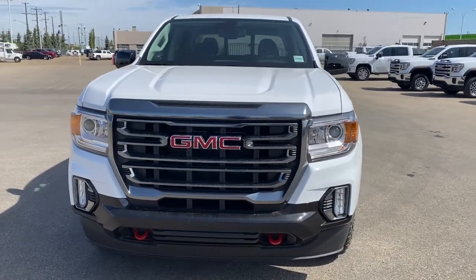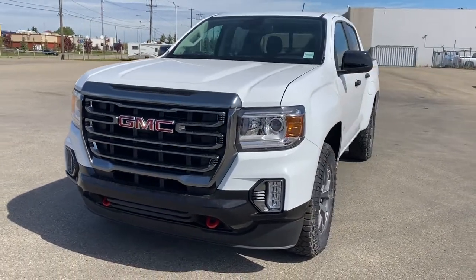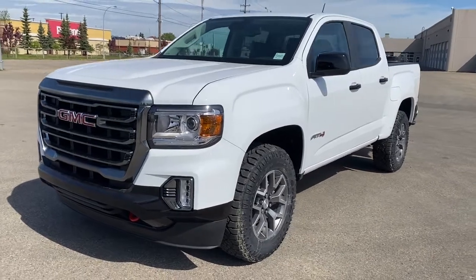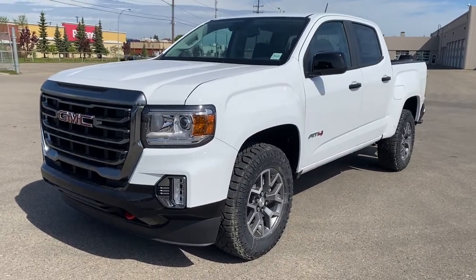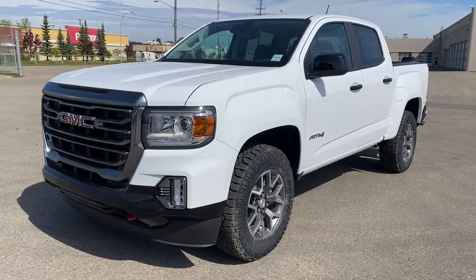It's a great day at Western GMC Buick. We're located on the corner of 184th Street and Stony Plain Road in Edmonton, Alberta, Canada. Today we're looking at the 2021 GMC Canyon AT4.